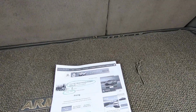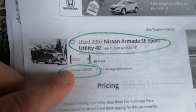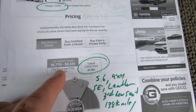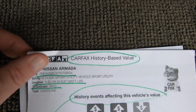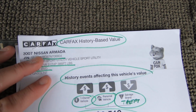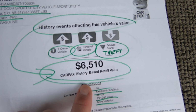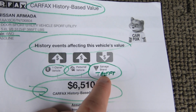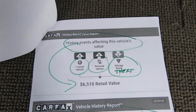All right, so as promised, here's your Kelley Blue Book for an Armada SE, 138,000 miles. Typical listing price for this vehicle would be $7,961, so basically $8 grand, with a fair market range of $6,700 to $8,300. Okay. Here is the Carfax itself. There's the VIN, four-wheel drive 5.6. They blend the Carfax and the Kelley Blue Book now, so they take the Carfax history, put it with the Kelley, and they come up with a history-based retail value of $6,500. That's including the fact that it's got a salvage title due to theft, and they figure that in, and they say even with that, it's still worth $6,500.